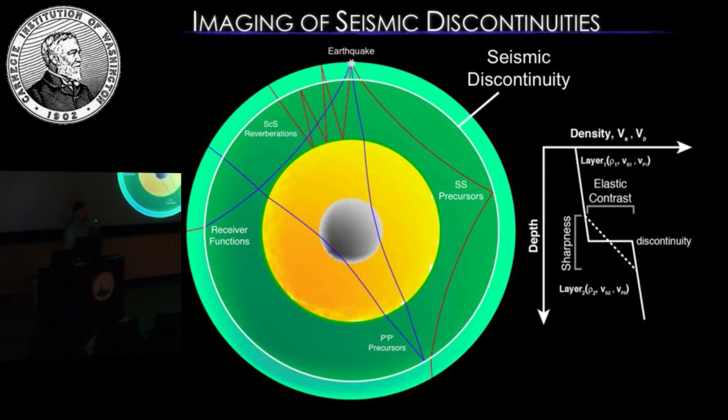So for the Earth, how do we sample this? We have a variety of seismic phases that bounce around and reflect and convert off of these discontinuities within the Earth. They're sensitive to these elastic contrasts and the sharpnesses of the discontinuities. And we can go in and use those to sample their depths and their sharpness and see what exactly is going on in each of these individual interfaces.